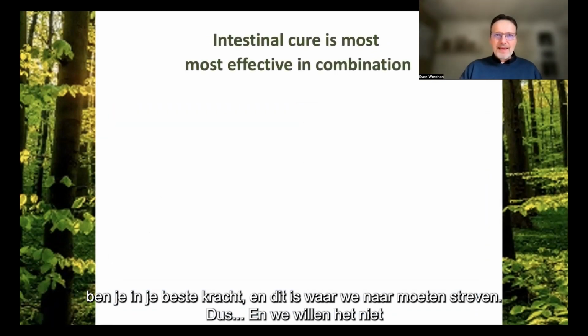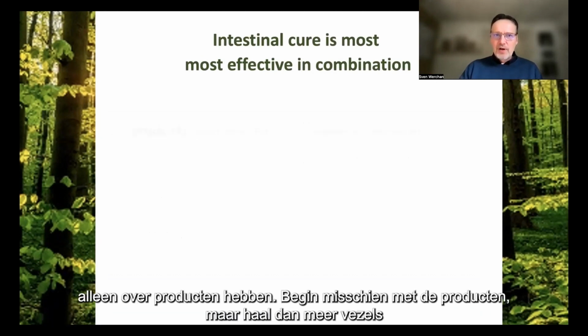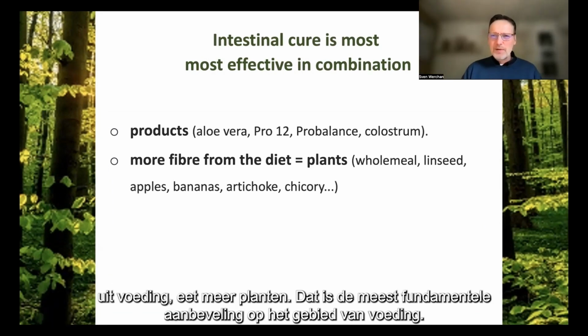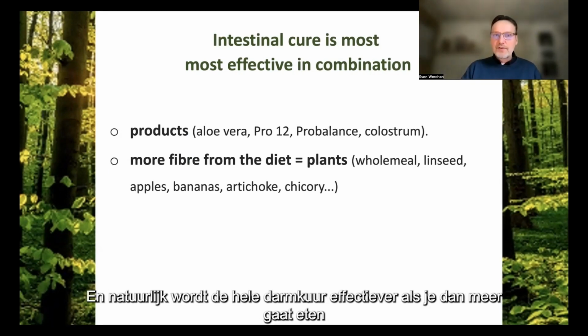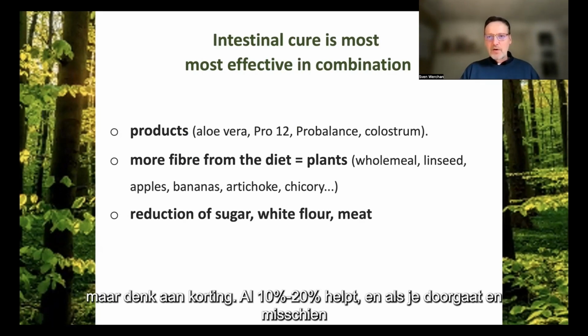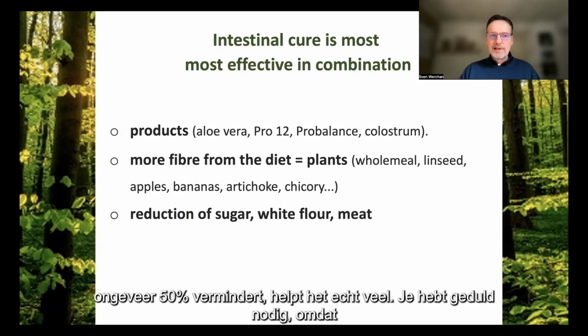So, we don't want to talk just about products. Let's start maybe with the products, but then have more fiber from diet, eat more plants. That's the most fundamental recommendation in terms of nutrition. And of course, the whole intestinal cure will become more effective if you then eat more plants. If you maybe reduce sugar in parallel, I don't say don't eat sugar, don't eat meat, but think about a reduction. Already 10%, 20% helps. And if you continue, maybe reduce by 50%, it helps a lot, really a lot.